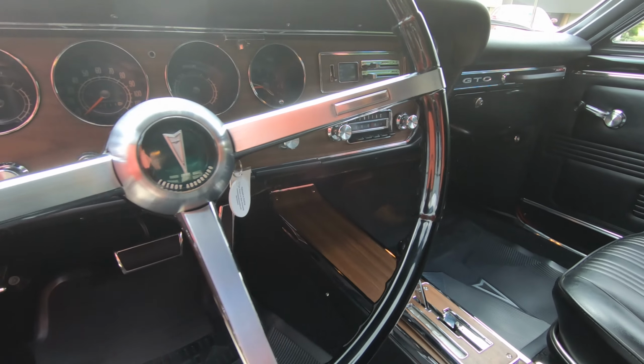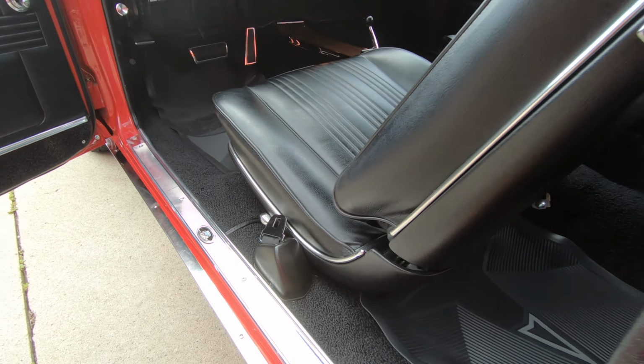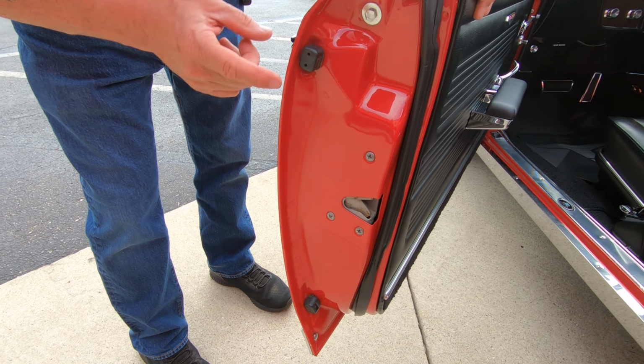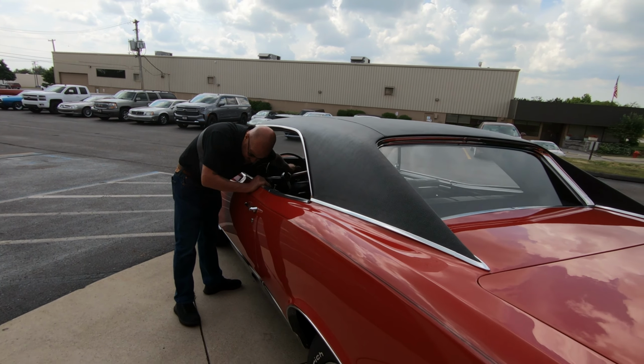I mean, just everything about this car. It's looking like somebody turned the clock back to 1967. She is just beautiful, and you can see even the door jambs. You can see they had the latch out when they did the restoration. It's got new door bumpers, new rubber on it. I can't say enough good things about this thing.